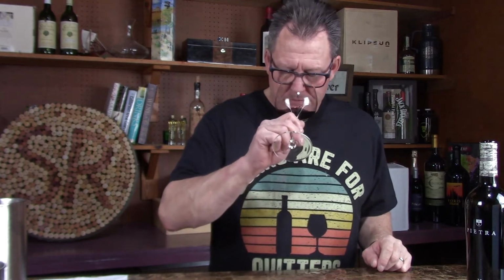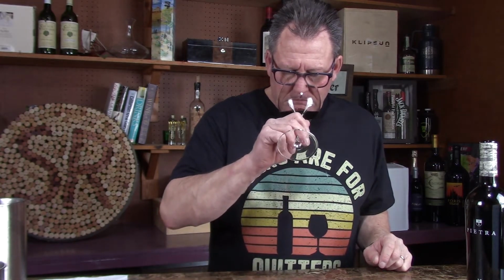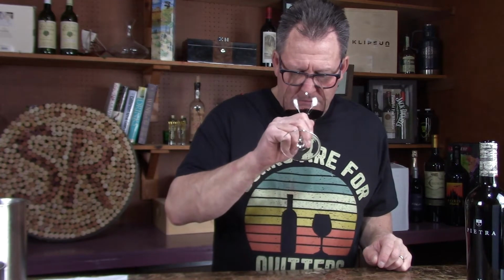Boy, talk about coffee bean, tobacco, kind of roasted meat. Currants. Sure, currants. A little interesting, like almost a combination between violets and red flowers. Very cool on the nose. I like it. Let's see what we get on the palate.